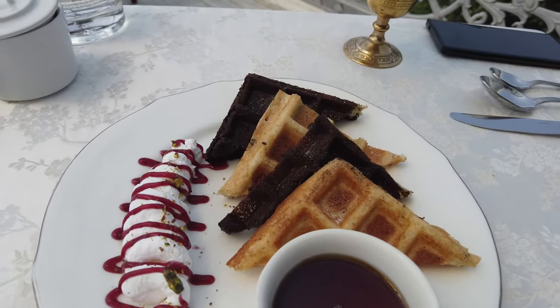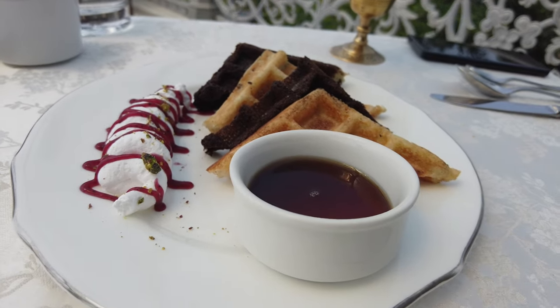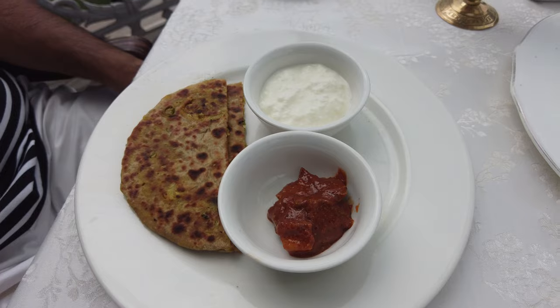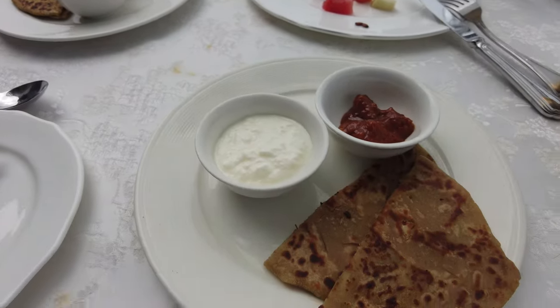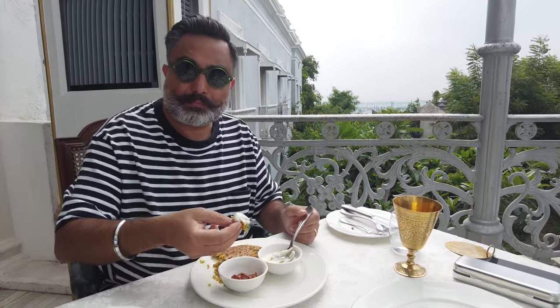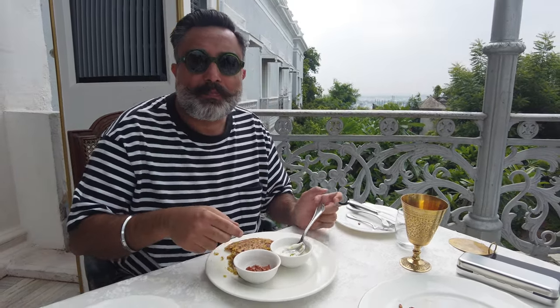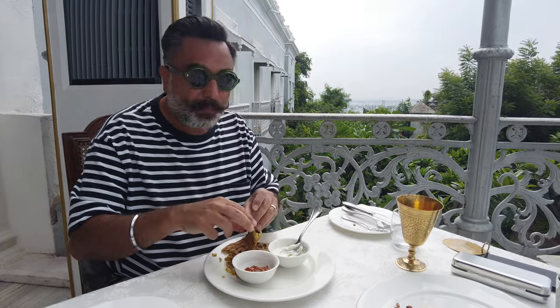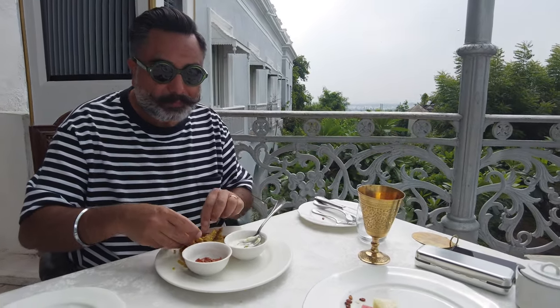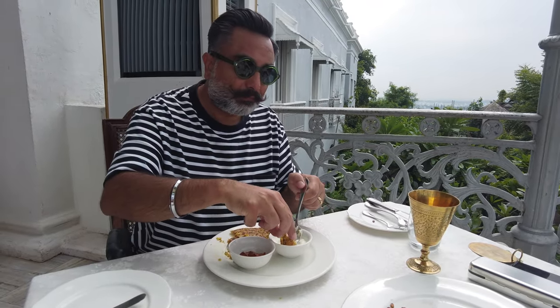After the savory delectables, it was time for a sweet treat. They offered mixed chocolate and vanilla waffles served with cream and maple syrup. No breakfast is complete without having paratha. We had a gobi and aloo version, which are flatbreads filled with cauliflower and potato. The gobi paratha was excellent and very moreish.